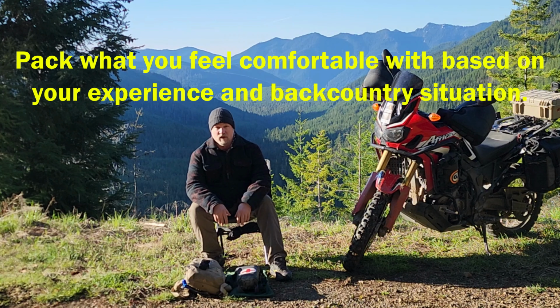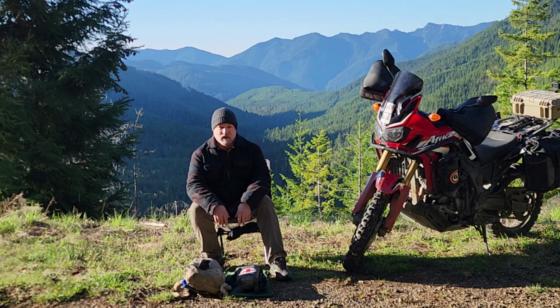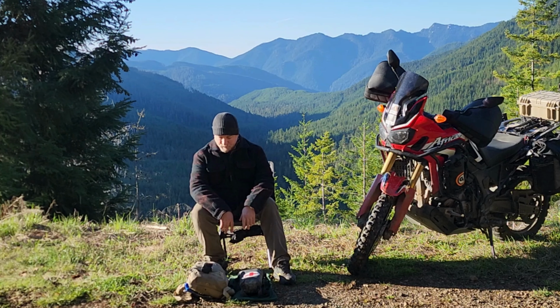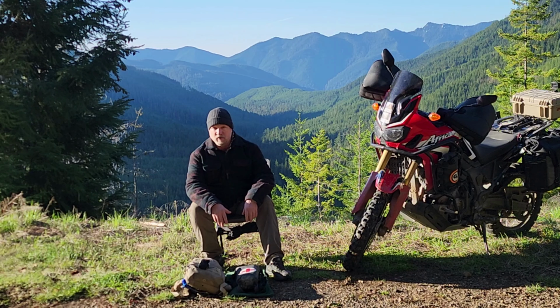But I think it's a realistic kit that can handle the situations that we need to in riding motorcycle as well as camping in the backcountry. So in a combat zone, best battlefield medicine is superior firepower. It's not about what you're carrying. You have to suppress and eliminate the enemy before you can really do a good job at treating your casualties.